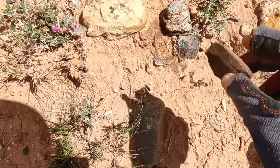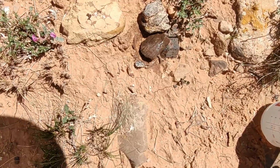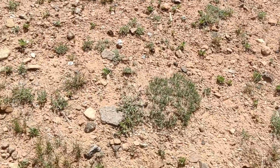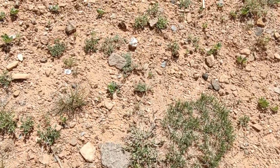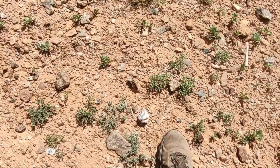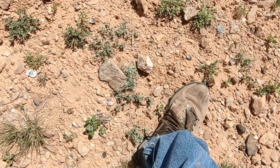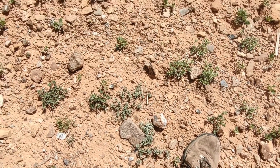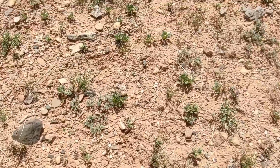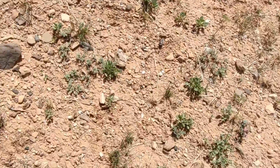And more petrified wood? I don't think so. Okay. Let me keep looking. Well, I'm finding a lot of agate over here. Like here's another chunk of it here, but it's all pretty plain. There's really no colors or interesting patterns in it. It's just basically white. So I haven't been picking up much. Hoping to find something kind of spectacular.